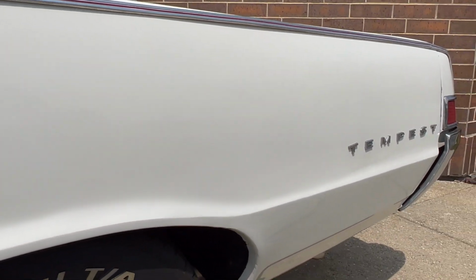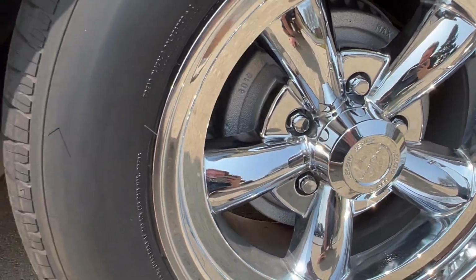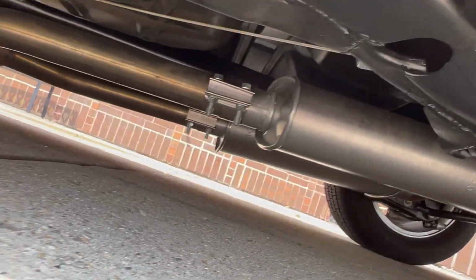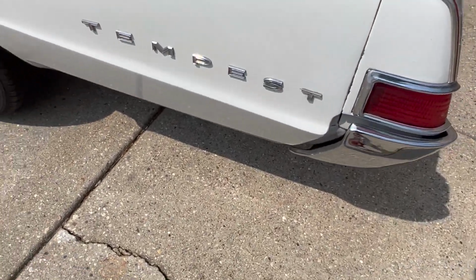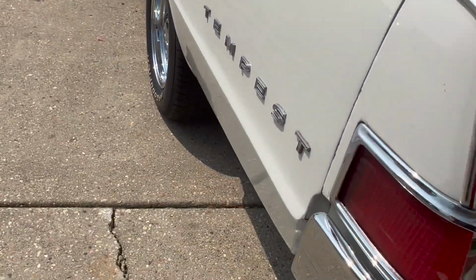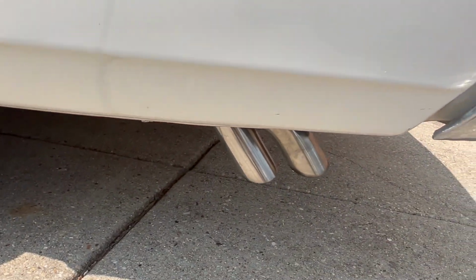See a couple little marks in the paint. See, you see the frame in there. That's with nice exhaust. Very nicely done. 350 trans as well. The dual tips on each side.